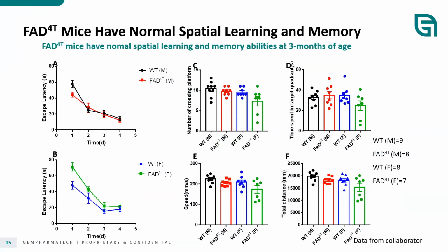The novel object recognition task is based on the natural tendency of mice to investigate novel objects instead of a familiar one. Mice were first given 20-minute habituation with no objects in the open field, and then a test phase consisting of two trials beginning 24 and 48 hours later. In the first trial, two different objects were placed in opposite corners of the open field, and the mice were allowed to explore them for 10 minutes. Then 24 hours later, one of the objects was replaced with a novel object, and a mouse was again placed in the maze for 10 minutes.